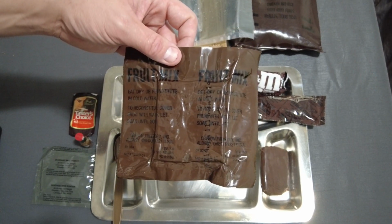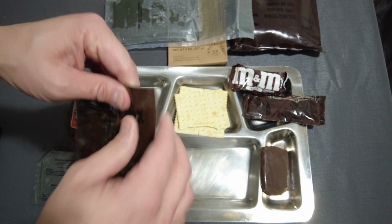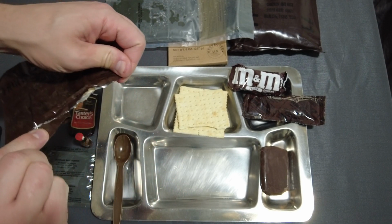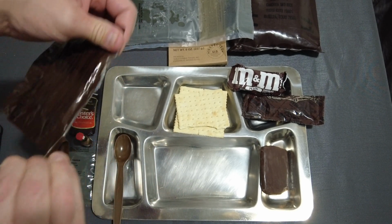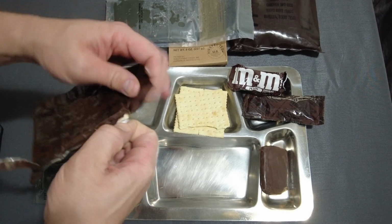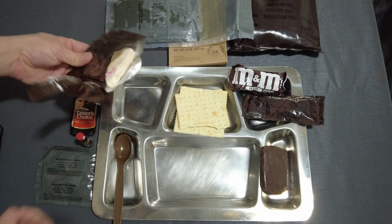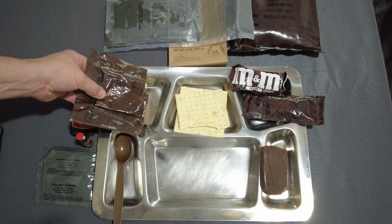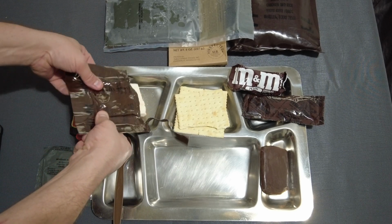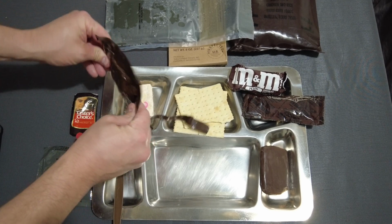Okay, now it's time for the freeze-dried fruit. This, like I said, this ration I got it from was a 91, and it was in really bad shape. It actually leaked, so I'm going to be really careful about opening this. I cleaned the packaging off, but I still want to be careful. So I'm just going to open it, slide it out, and then wash my hands, just in case any contaminants got on the package. But the fruit itself is a brick of freeze-dried goodness.